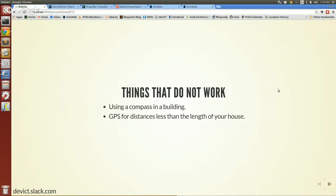It doesn't work. And the other thing that doesn't work is GPS for anything in an area less than the length of your house, really. I was able to locate my robot on one side of the house or the other sometimes. Part of it is being indoors, you lose a lot of resolution off your satellites. And part of it is it's just not built to be that accurate. Even the GPS units in your phone and your car often use some sort of acceleration data to help them know when you're moving or the direction, and a compass. Your phone even has a barometer to give it altitude to help with getting a GPS lock. So those don't really work.